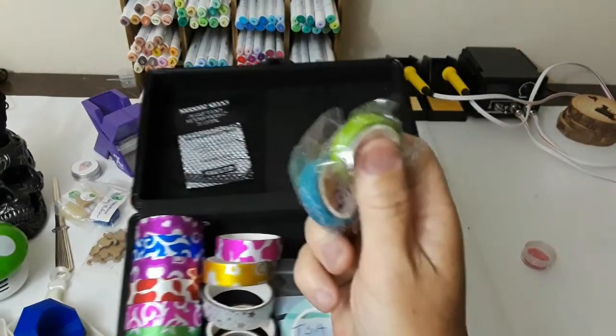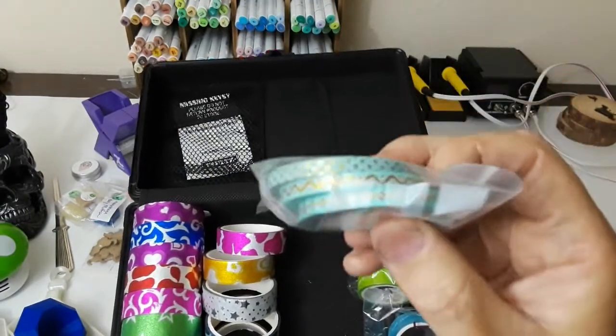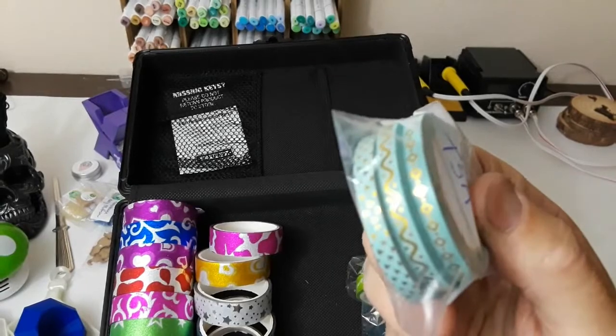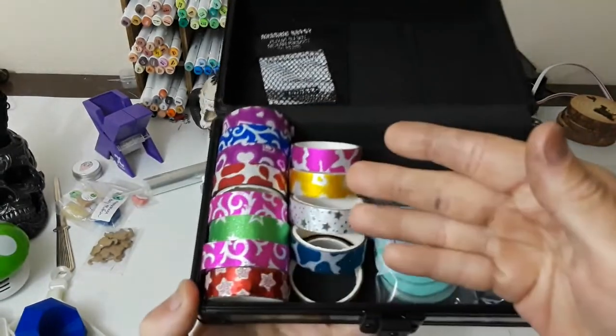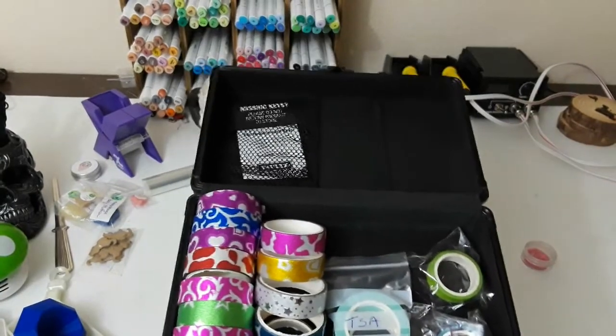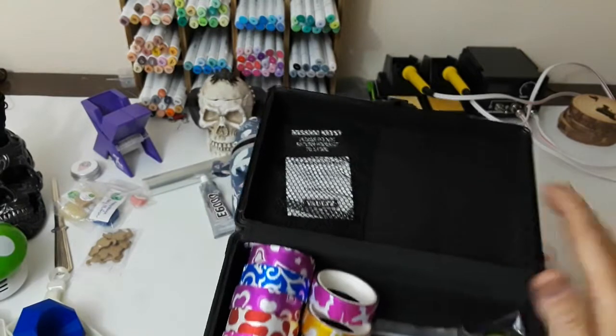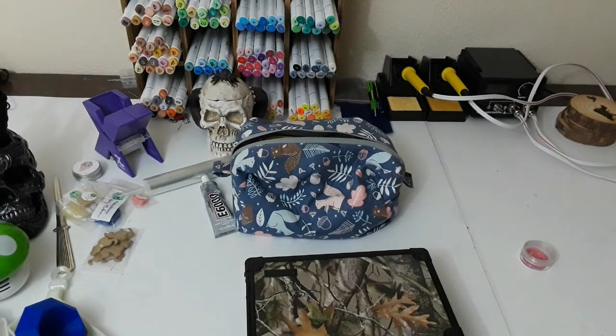So I have some Evermoment washi tapes. I have some Treasure Studios art washi tapes. And then these all came from AliExpress, which I need to order more because I'm getting low on stock. I usually try to keep this box full. Love it, love it, love it.